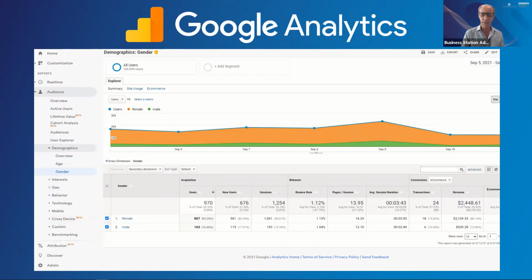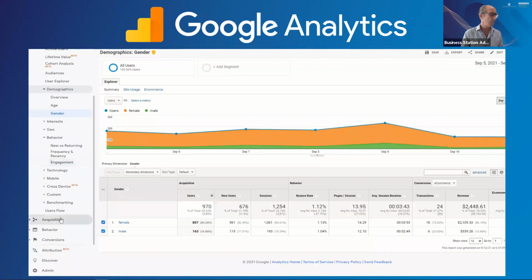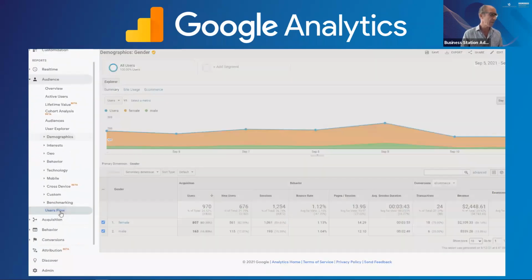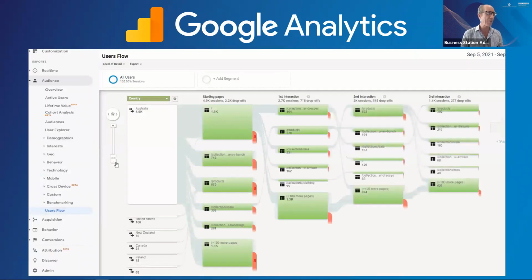So there is something else I want to show you, and that is to be able to show you the behavior of your users on your website. So you can look at, we'll just find it here, the flow, how users flow through your website, what pages they land on and what pages they go to after that, the second and third interaction on your website. So this is quite useful in understanding what types of users do what.